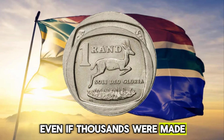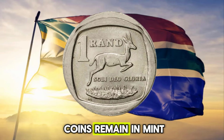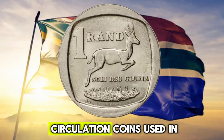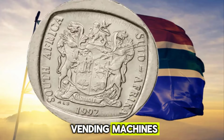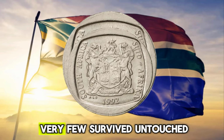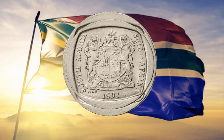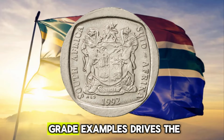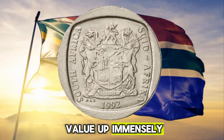Even if thousands were made, very few of these coins remain in mint condition today. Why? Because these were regular circulation coins used in vending machines, bus fares, corner shops. Most were heavily worn. Very few survived untouched, uncirculated, and well-preserved. This scarcity of high-grade examples drives the value up immensely.